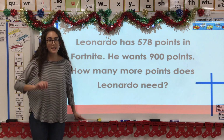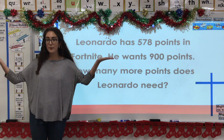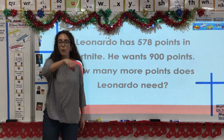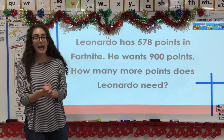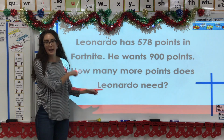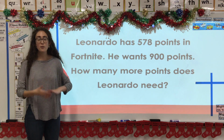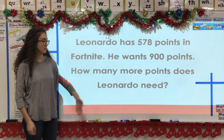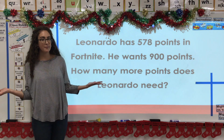So there's 2 steps. Number 1, you have to skip count between numbers. And number 2, you have to count what you counted. That second step has to happen in order to answer this question. To solve a word problem correctly, you need to have an answer to the question at the end of our problem. So how many more points does Leonardo need?